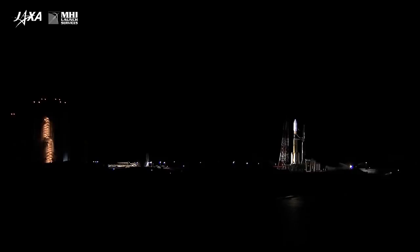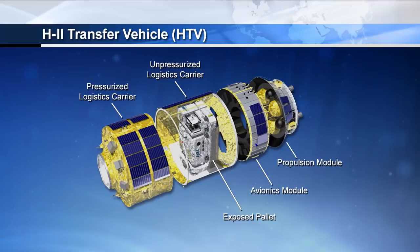Again, about 4 tons of cargo inside the Kounotori, or White Stork, the name of the H-II transfer vehicle that will be launching here in just under 30 minutes. You can see the exploded view of the HTV here. Inside the pressurized logistics carrier is about over 5,000 pounds of cargo, and in the unpressurized segment is just over 3,000 pounds of lithium-ion batteries and associated adapter plates that'll be part of a series of upgrades to replace the aging nickel-hydrogen batteries that are on the outside of the station, and store the power provided by the station's solar arrays, and be replaced with the newer lithium-ion batteries.